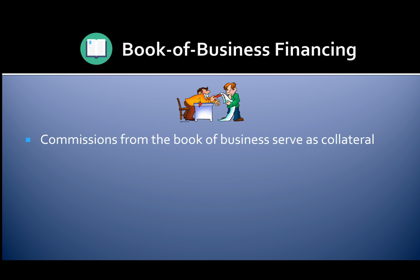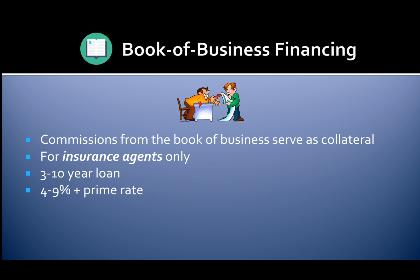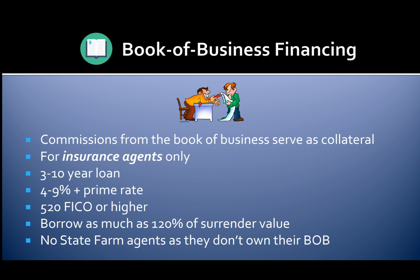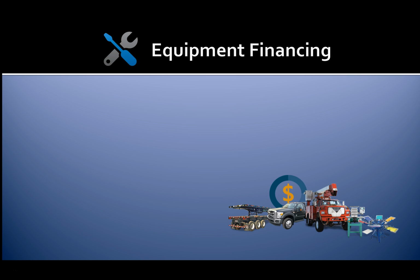With Book of Business financing, commissions from the Book of Business serve as collateral. This program is for insurance agents only. You can get a 3 to 10 year loan. Rates are 4 to 9% above the prime rate. You'll need a 520 FICO or higher to get approved. You can borrow as much as 120% of the Book of Business surrender value. State Farm agents can't qualify because they don't own their Book of Business.